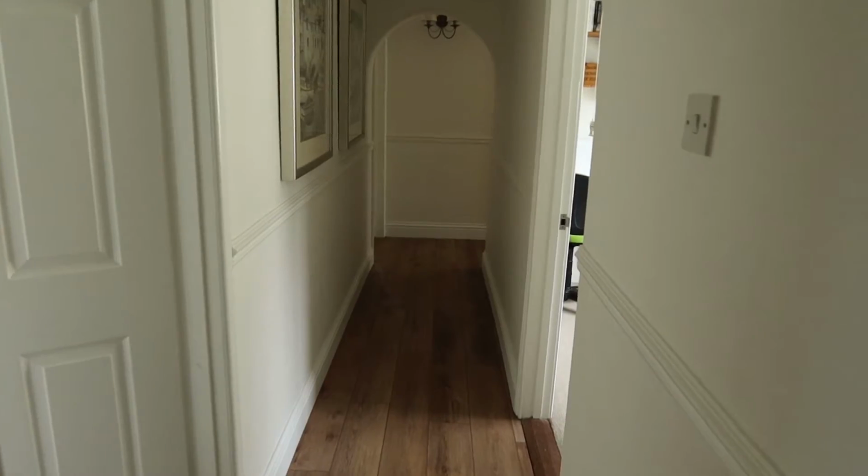It's weird. That's 1 of 6 bathrooms. 1 of 6. Yeah, 1 of 6. Move on to the next. Further round, next room, we've got a study.